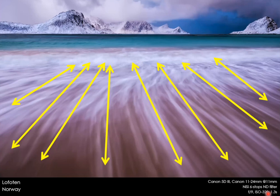For example, in this image, there's no foreground in this location. So we use 0.5 second exposure. We use 1 second exposure. When the wave is flowing back to the ocean, 1 second exposure makes your wave look like streaks, as in this image. So the wave now becomes your leading line and your foreground element.